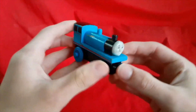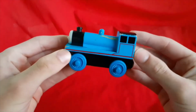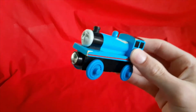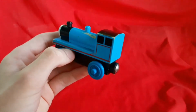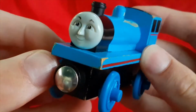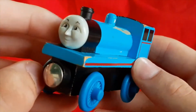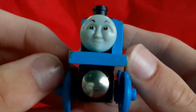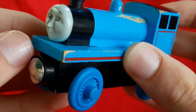I got this from my cousin, as I did a few of this older generation of toys that I never really got into, like Wooden and Ertl. I can't remember exactly when he gave it to me, but it was long after he got out of it. Of course, the tender is gone. I don't think he gave it to me. I probably would have kept it. Anyway, this is Edward in Wooden Railway.